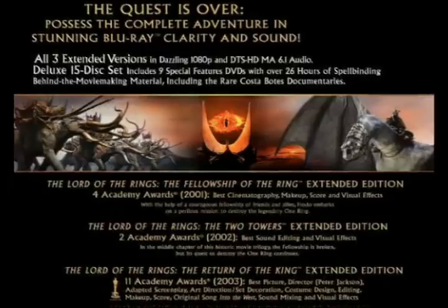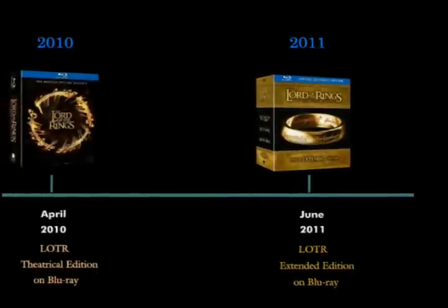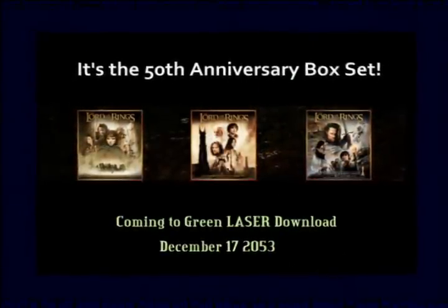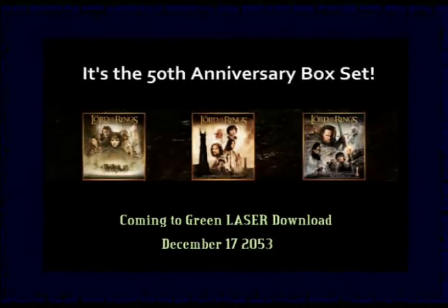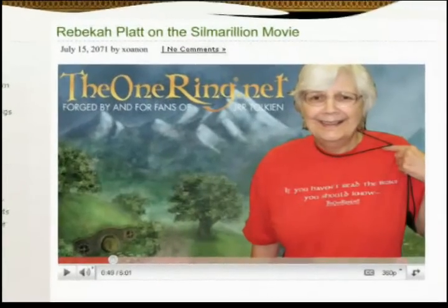And that's where we are right now. Will this be the last time The Lord of the Rings is released in a new format? Unlikely. I'm sure 50 years from now we'll still be seeing new versions, and we'll still be getting the latest news from theonering.net. Maybe we'll even still be watching a gray-haired Rebecca Platt.